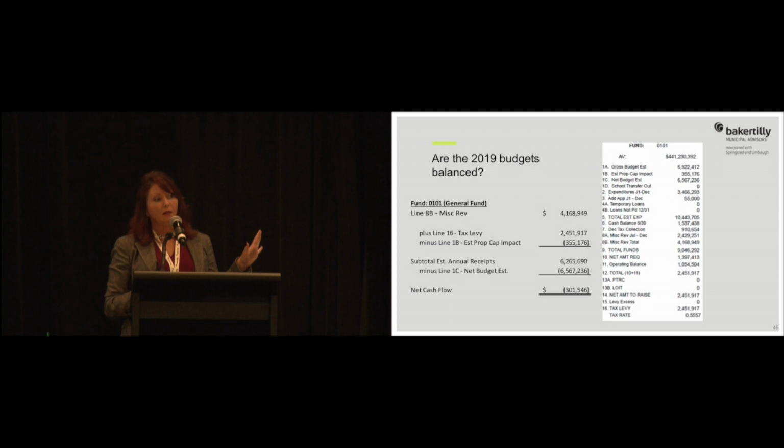So in this case, I would not be starting from $6,567,000 when I start working on the 2020 budget. No, I would be more like $6.3 million. So maybe I have to cut or find some other alternate revenue source.